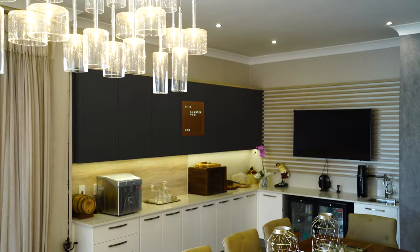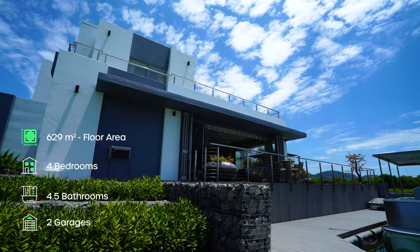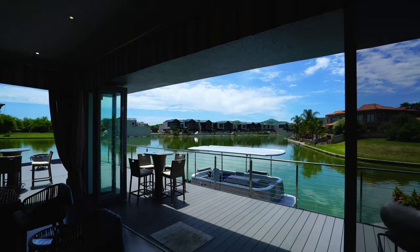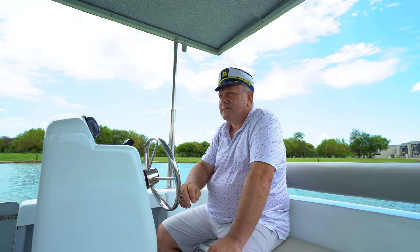And here we are inside this incredible 19 million rand, 4 bedroom, 4.5 bathroom home. There's so much to talk about, but let's start off with that outside deck. It is expansive with not only a fire pit, but also multiple different seating arrangements for you to enjoy. And then the killer feature, over 6 kilometers of canal for you to float down in the boat of your choice, sipping wine and living the good life.